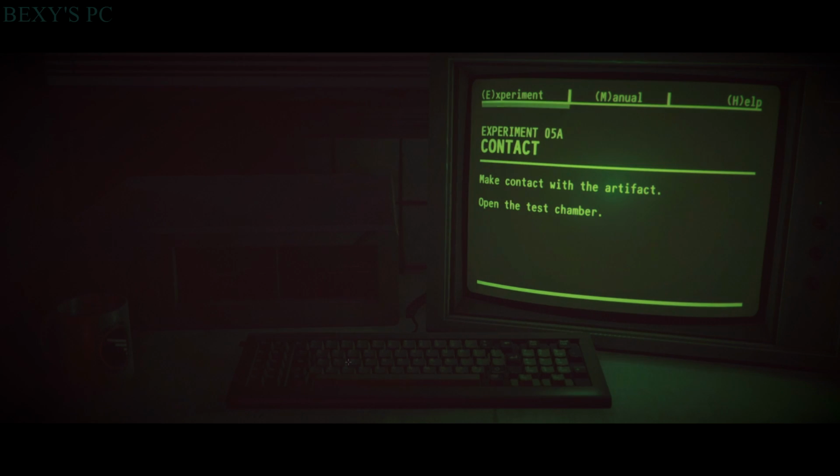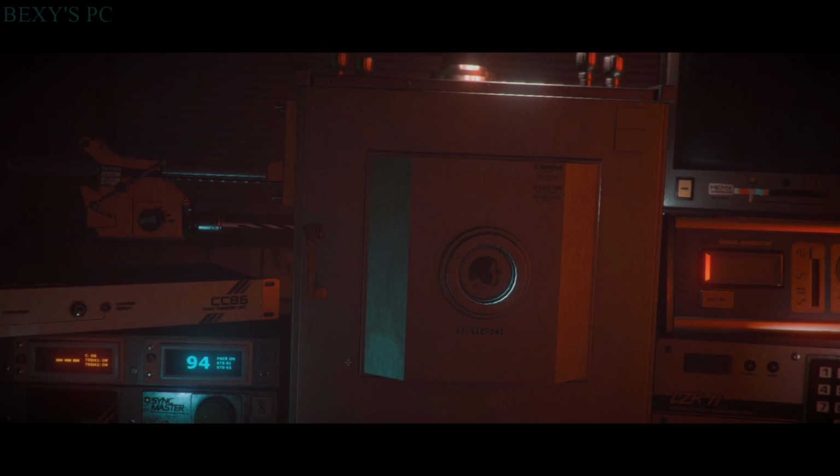Okay, makes you wonder whether it's your heart. There's something, I don't know, is it alien or supernatural going on here? Make contact with the artifact. Open test channel. Well, apparently it's an artifact, but it looks like a heart. Okay.